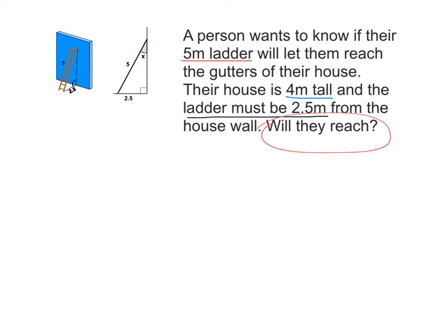So here's the diagram of our problem. The first thing is we have a 5 metre long ladder. Now the ladder is going to lean up on the wall, just like in the picture here, and the ladder's 5 metres long. So we can draw this out as a picture. Again, the wall should be a right angle triangle, so that's nice and easy. We're hoping that this length here, which we'll call A, is 4 metres or more high. Otherwise they won't reach their gutters. And the last piece of information we needed to know was that it has to be 2.5 metres from the wall. So let's use some Pythagoras to work this out.